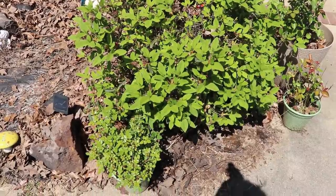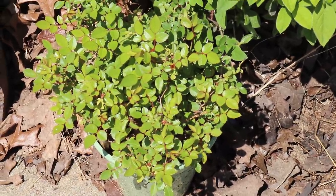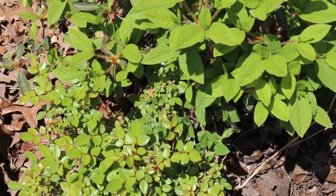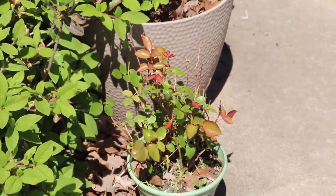Okay. So over on the right side of the bed, we have a little mini rose right here. Casey picked that up for me last year at the grocery store, and it had beautiful either white or red blooms. There's two of them. Other little red rose is right here, survived all winter long as well, which is crazy.